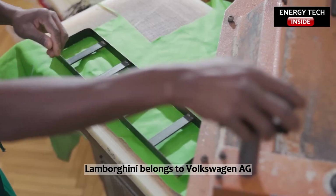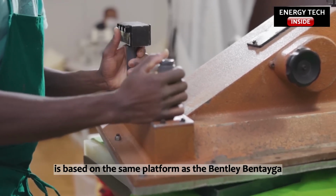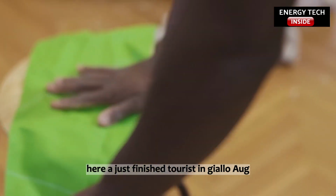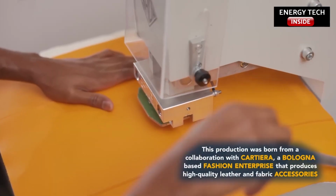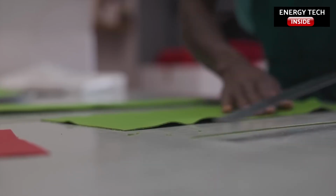Lamborghini belongs to Volkswagen AG, so the Urus is based on the same platform as the Bentley Bentayga, the Audi Q7 and the Porsche Cayenne. Here, a just-finished Urus in Giallo Auge, Yellow Boom, rolls off the line to complete final quality checks and undergo at least 50 kilometers of on-the-road testing in the Bologna region before it can be delivered.